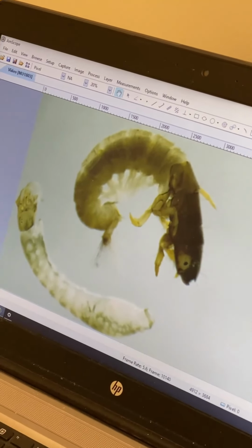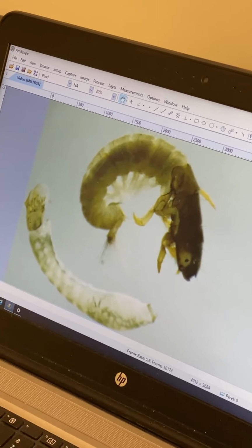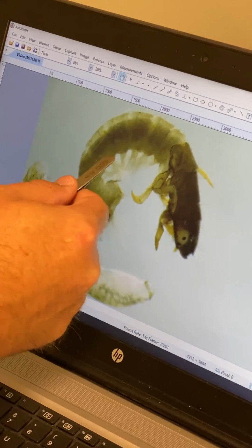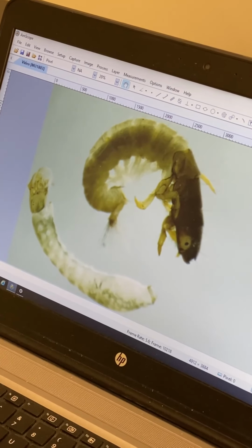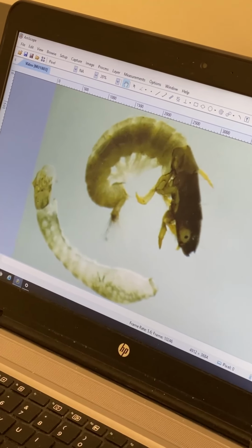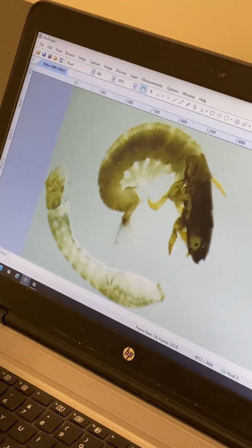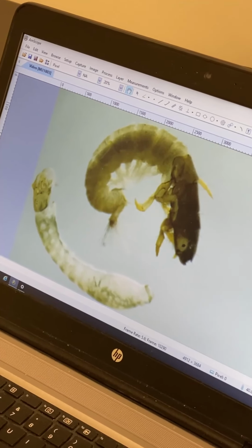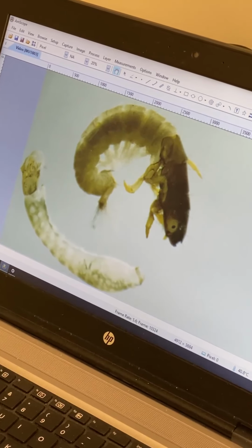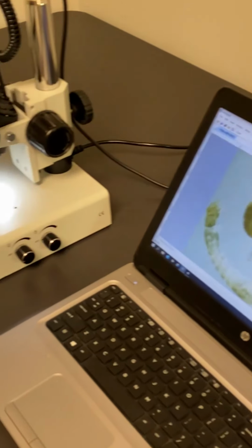So do these live in healthy streams? Yes, you can find them in healthy streams, but you can also find them in less healthy streams too. These are one of the more tolerant Trichopterans that we actually find, because they do have all these gills. They're able to take in a little more oxygen. If the oxygen levels get low, you'll find them a little more commonly than some of the other Trichopterans that are more intolerant. These guys you'll find quite often in good streams and in not so healthy streams.